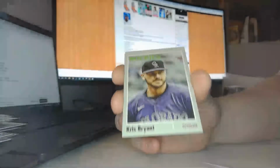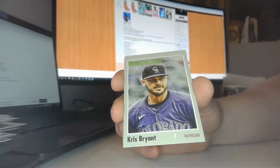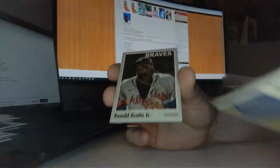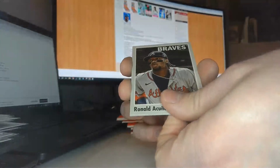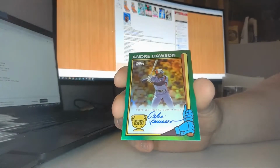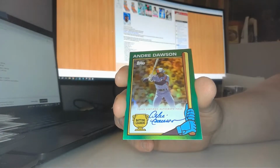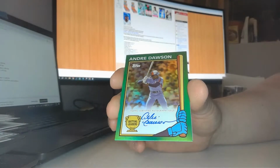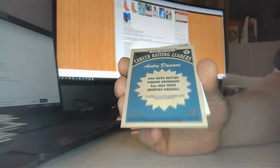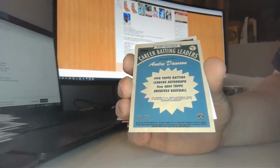Yandy Diaz for Tampa, George Springer for Toronto. We have a Chris Bryant for Colorado, Brian Bello for the Red Sox. We have a Ronald Acuna for Atlanta. We have a nice green. Oh, look at that for the Nationals, Washington Nationals spot. Who got that? That goes to Noma. Andre Dawson on card autograph, green parallel. That is a beauty. Congratulations. That is numbered 8 of 99. Nice looking card there.